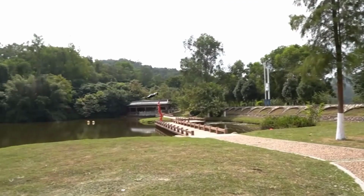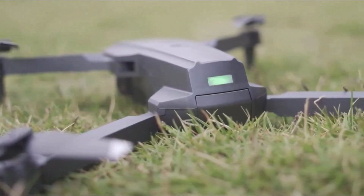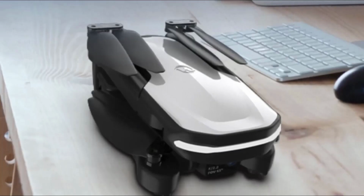We are delighted to have given you the top 5 drones under $100. We hope this information helps you in making the right choice.